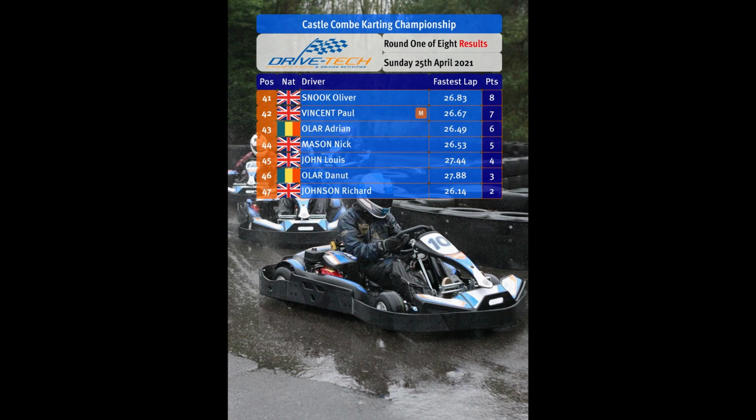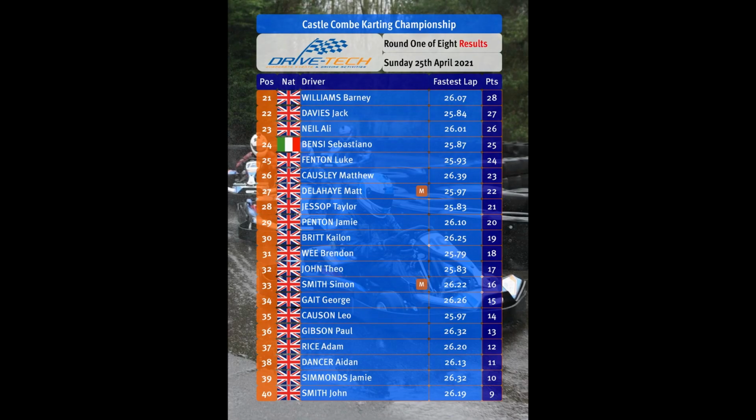So yeah, 47 classified drivers in the end. And here we can see the times. The M is for the Masters League, as it's called. That's any driver that is over 40 years of age. They have a championship that runs alongside the main one that they are scored in, as well as the main championship. And then 40th to 21st, you'll see my name still isn't on there.